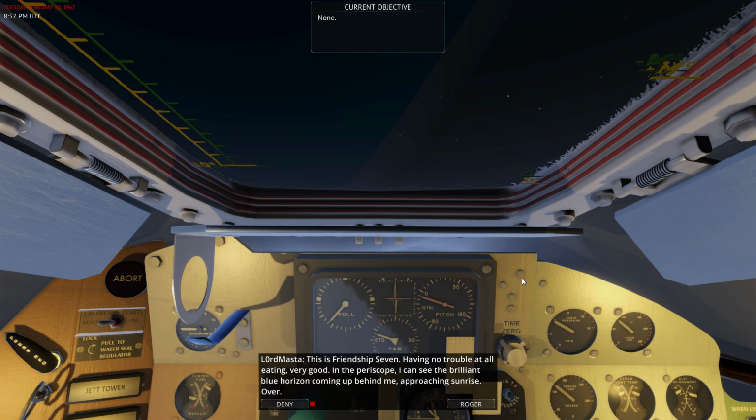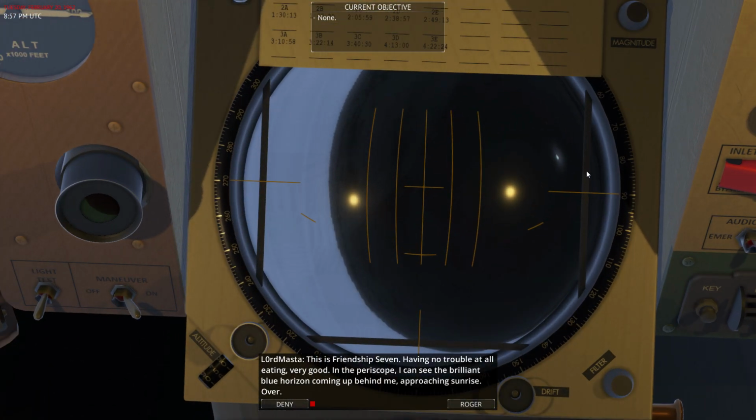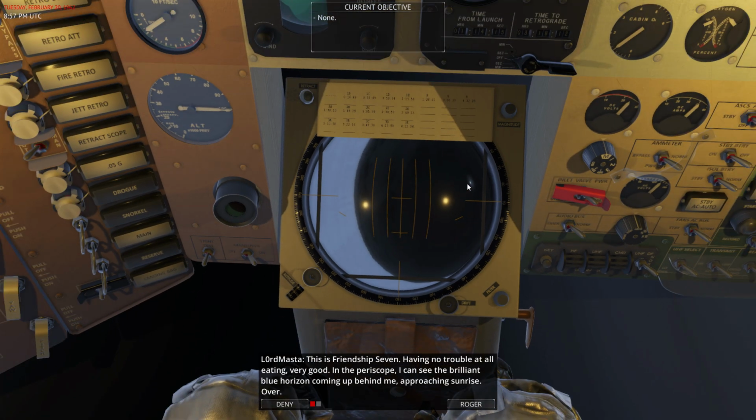This is Friendship 7, having no trouble at all eating, very good. In the periscope I can see the brilliant blue horizon coming up behind the approaching sunrise, over. Roger, Friendship 7, you're very lucky.